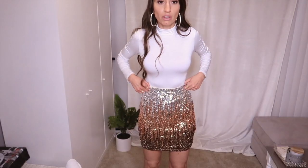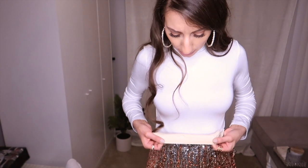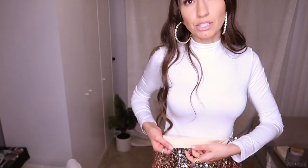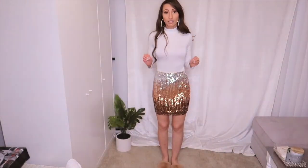Here is what this one looks like up close. Here is the lining on the inside. You can see it is a really soft, nice knit material. So I'm super excited about this one, and I just love how it looks. It's not too short, not too long. It is the perfect length. It looks really cute, and it goes really well with this bodysuit too.